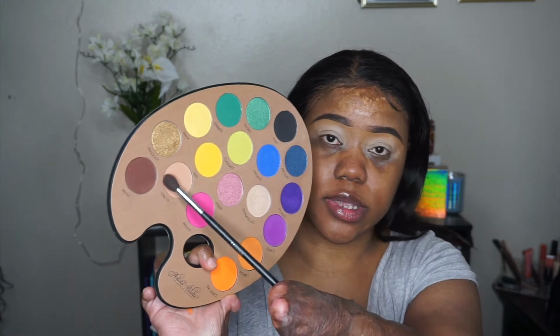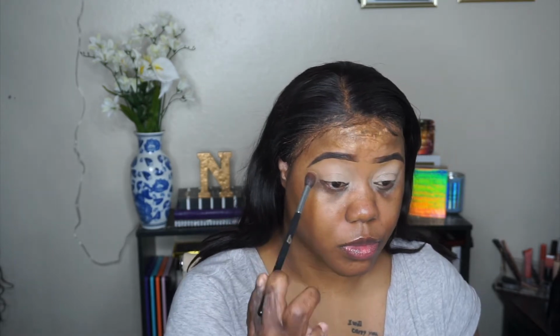It is very pigmented. Because I do use my right hand, this is going to be a little tricky for me. But I'm going to use this tan shade right here, which is called Lynette, just as a base color to get me started. This color is basically my skin tone. It really doesn't look like I'm adding any product to my eye. So it's a very nice skin tone color, which is very good for blending and transitioning.